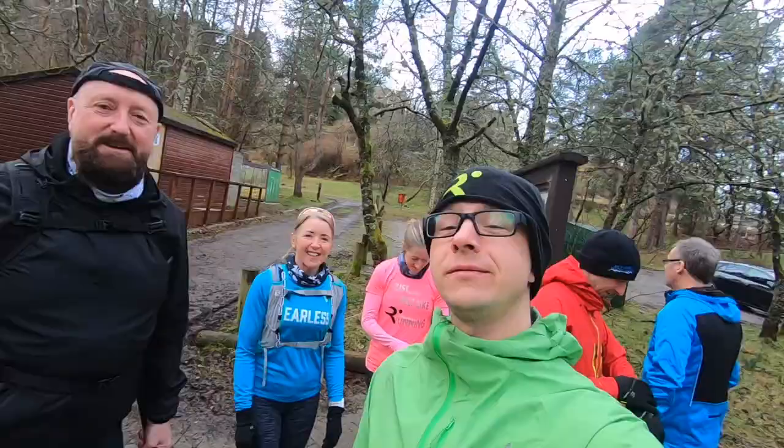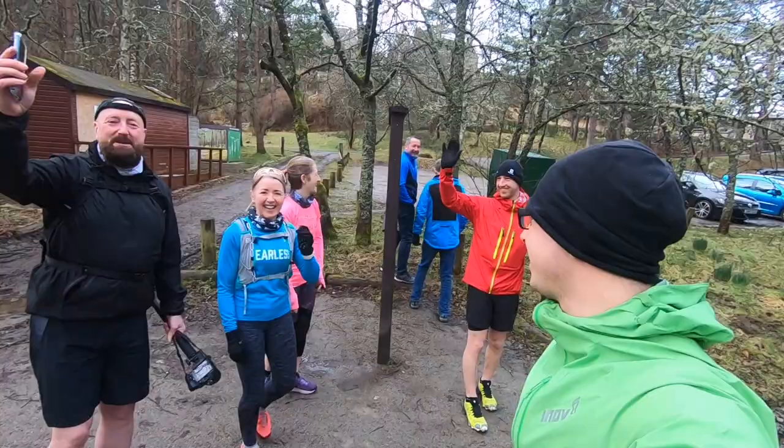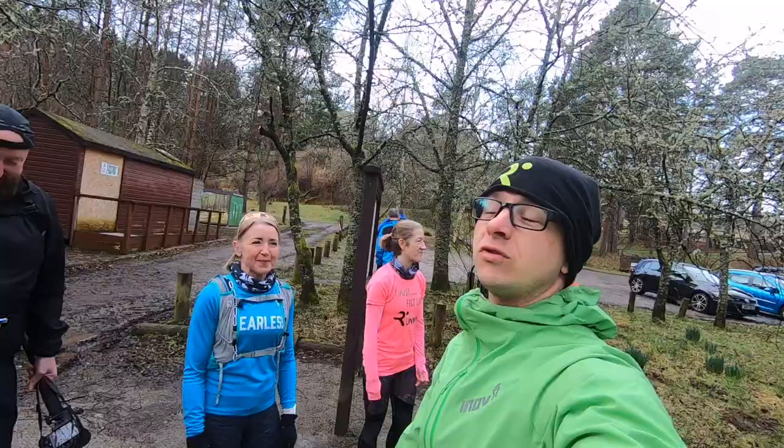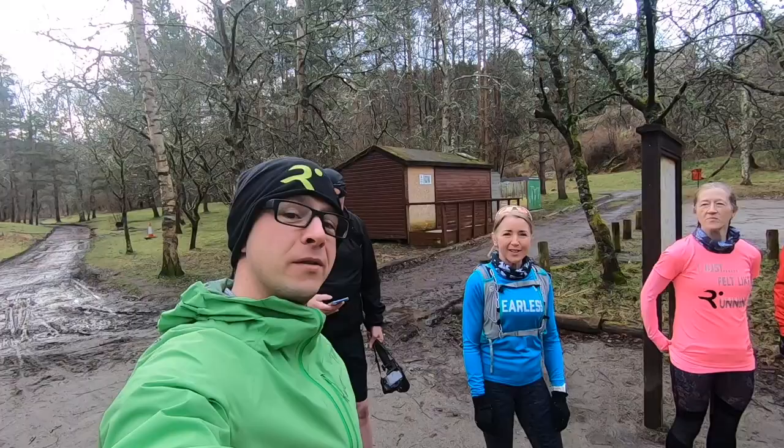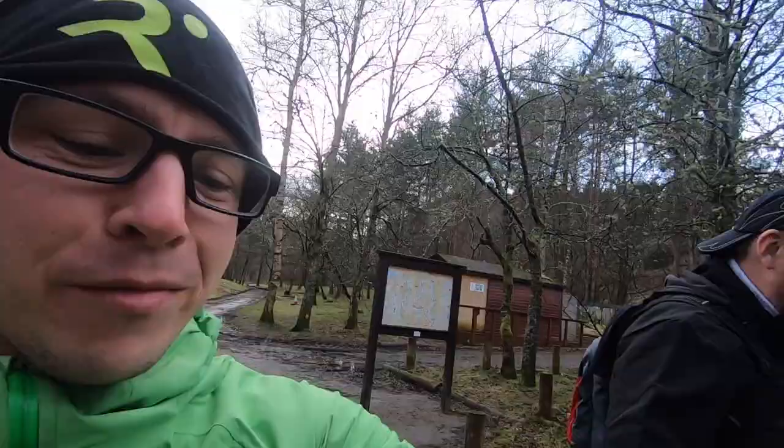Morning everybody. Good morning everybody. Welcome to Skedaddle North, down in Craigellachie. We're on the Speyside Way here. We're heading towards Aberlour. There's five of us. We're all ready to go. Yes, we're absolutely fantastic. I love running. And we're off. Let's go.